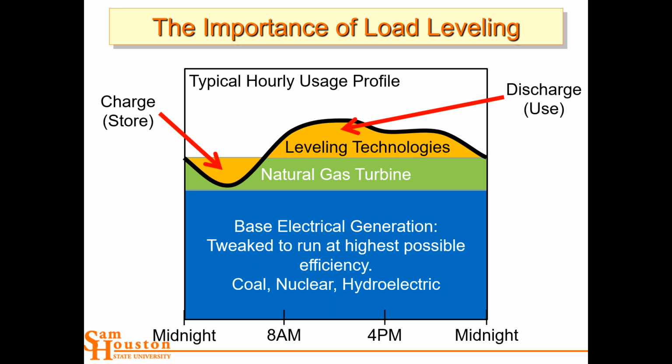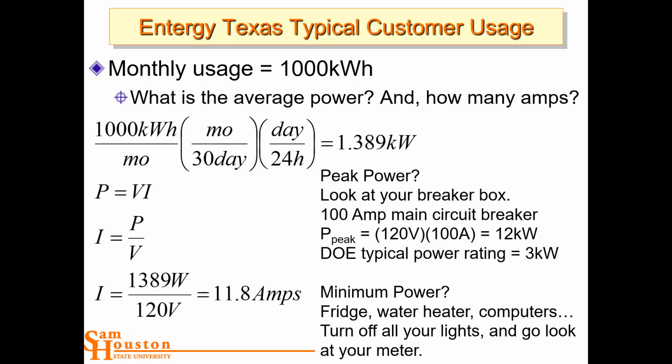So when the sun is shining, you need to make electricity, you probably want to store that in some way so that you can use it at nighttime. So what's the average power of a home? We've looked at our Entergy typical customer usage, and they said about 1,000 kilowatt hours. And so that's on terms of a daily basis. We're talking about 1,000 or 1,300 or so watts.